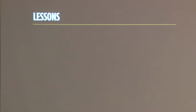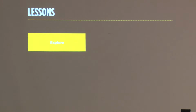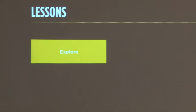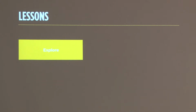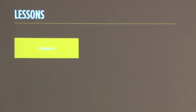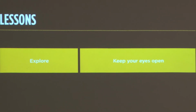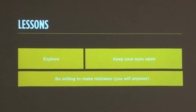Okay, so quick lessons. For us, it's about exploration. We're always trying to figure out new ways to do things. I'm constantly thinking about different types of interactions, whether they're electronic or musical or physical, even between humans. How can we extend that sense of wonder and awe to other types of interaction? We believe in keeping your eyes open because the world is an extraordinary place. There's always something to play with.